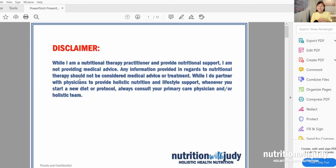Now, I do find healing in it. There are people that get off medications, but always work with your doctor to be the advocate that you want to be. To get off meds, make sure to work closely with your doctor and work with a practitioner or a professional to make sure that what you're doing is the right thing for you and that you are not risking any health detriments.